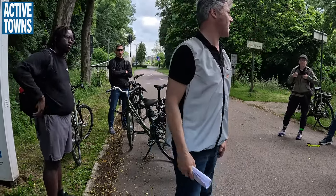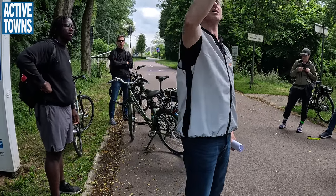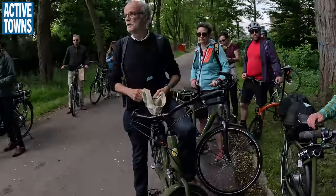Okay, that's the story of connecting the city of Ghent, with more than 250,000 people, with a recreational landscape south of Ghent, with this cycle highway, but also with the towns in the south of Ghent. Okay. Now we are going across this bridge, and on the other side I'll give some other explanations.